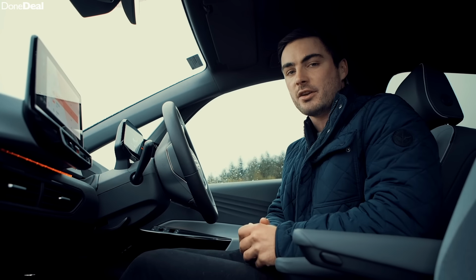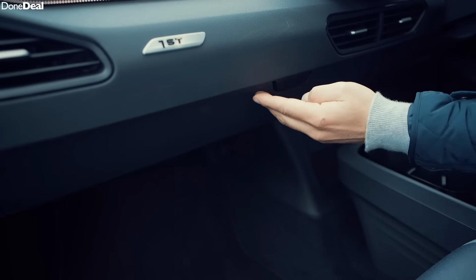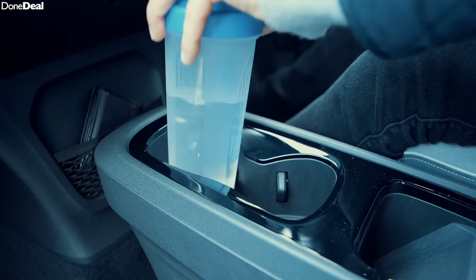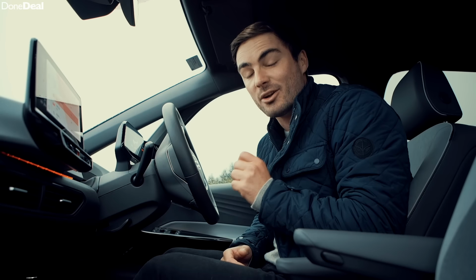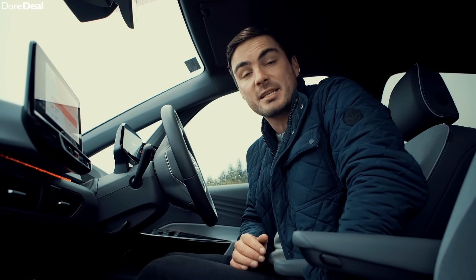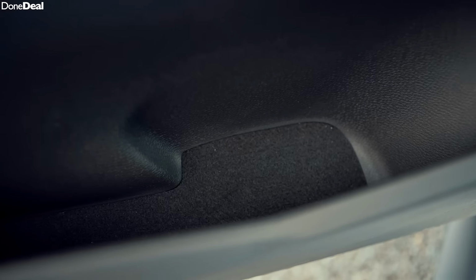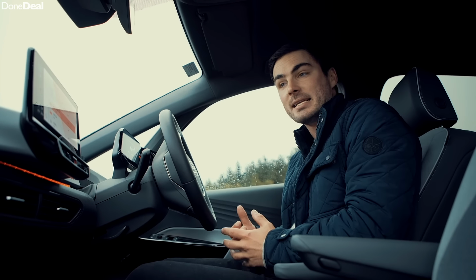In terms of storage, there's absolutely loads. So let's start with, there's a normal size glove box. There's a little pouch up here that you can maybe keep your wallet, two big drink holders, a place here to put your phone. However, sadly, it's not a wireless charging port, which I thought it was initially. Now you also have two USB-C charging points here, more storage down there, storage in the door bins. And yeah, there's just plenty of places to put things.